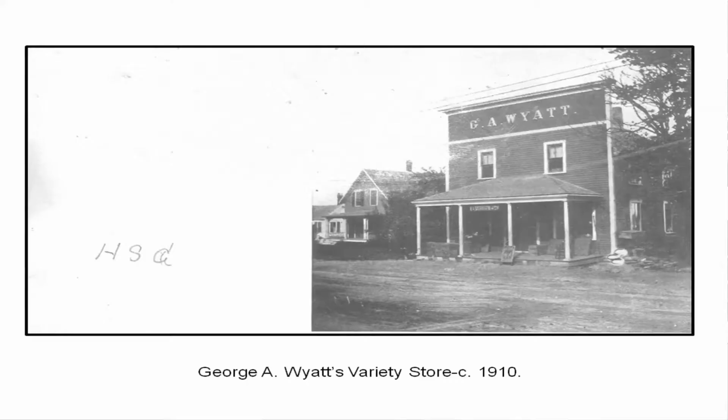George A. Wyatt's Variety Store. This was taken about 1910. This is a postcard. Why they made a postcard out of this, I'm not sure. But anyway, the Variety Store, and it says on the sign, you can't read it, but over the doorway, it says bleach 5 cents. Okay.